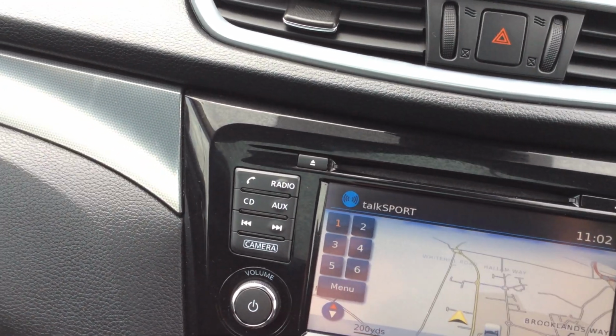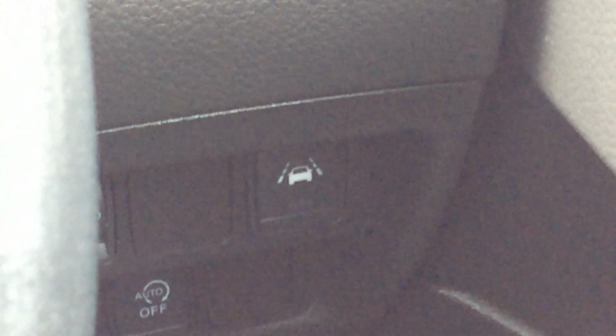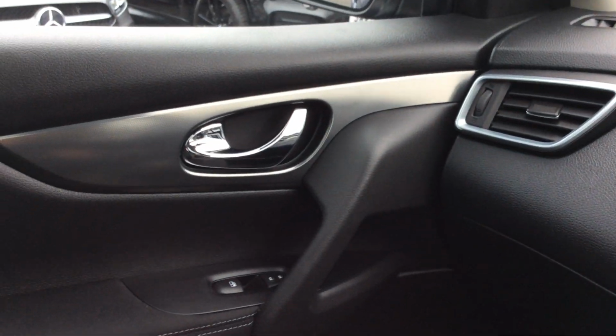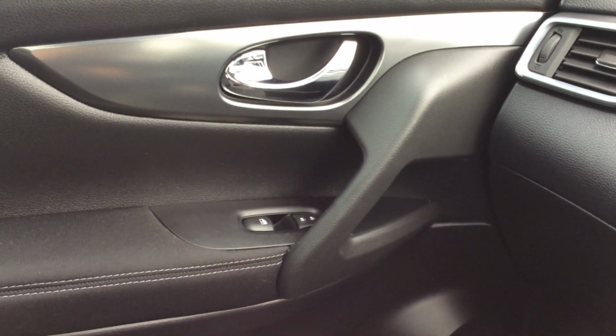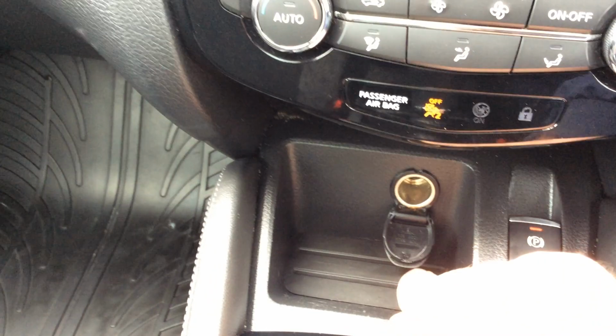Auto lights, auto wipers, folding mirrors, lane assist. I can see that button down there, so if you drift out of your lane and you go over a white line, it'll give you a bit of a wobble through the steering wheel just to let you know you've gone off your lane. Like I say, electric windows all round. Just a nice car. There's a 12-volt feed there as well under that little pocket.